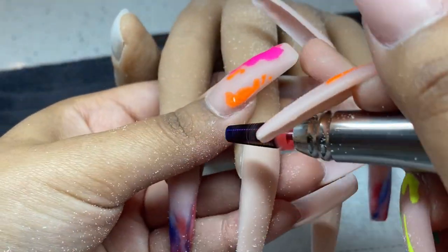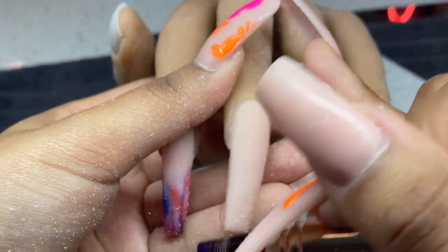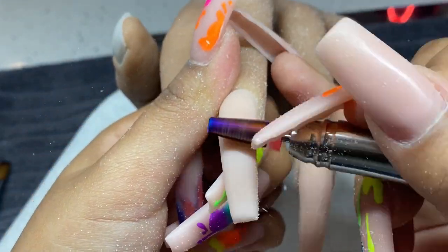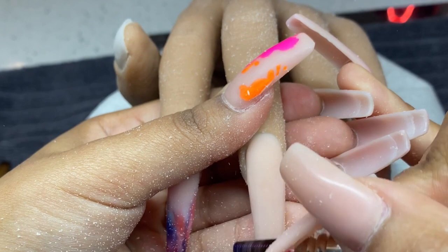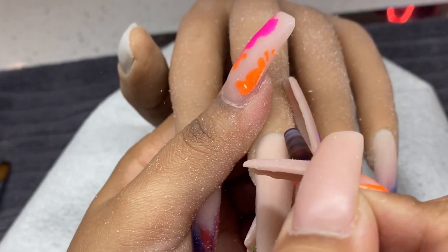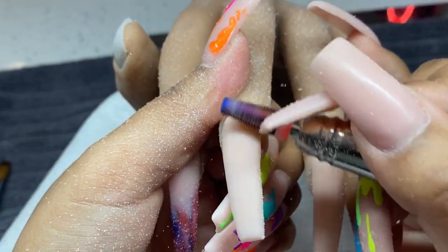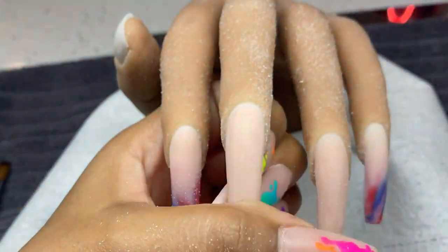I've mentioned this before, but I'm kind of all over the place with e-filing. Sometimes I start at the tip, sometimes I start at the cuticle, sometimes I just do the whole surface and then I go in with the cuticle, just how I did on this one. So it really just doesn't matter. It's really what I'm feeling. I like to tell you guys to mess around with your options and find what works best for you.